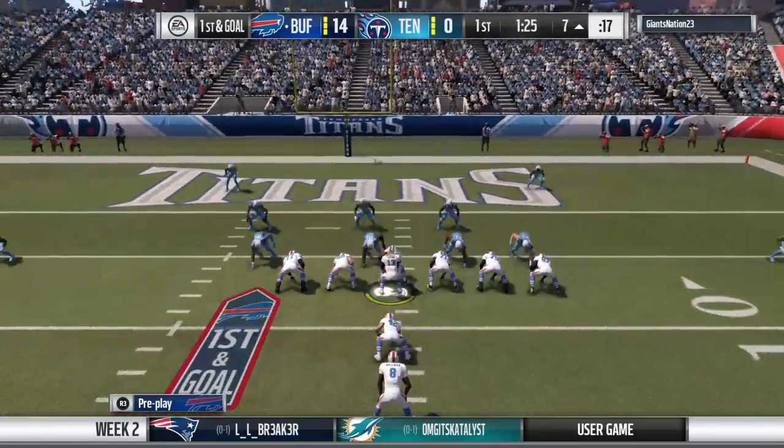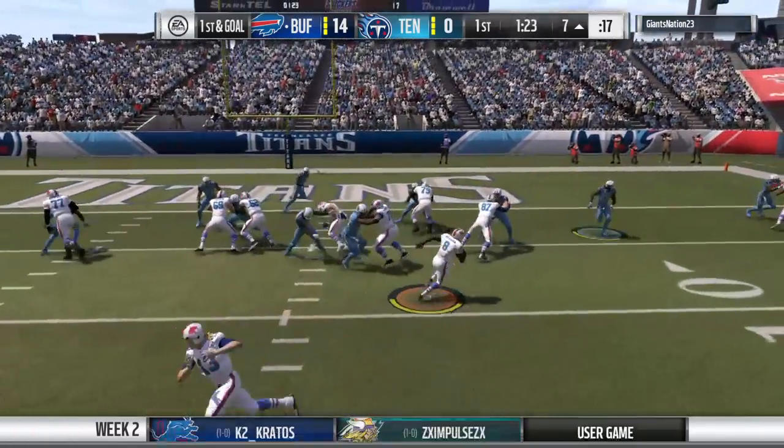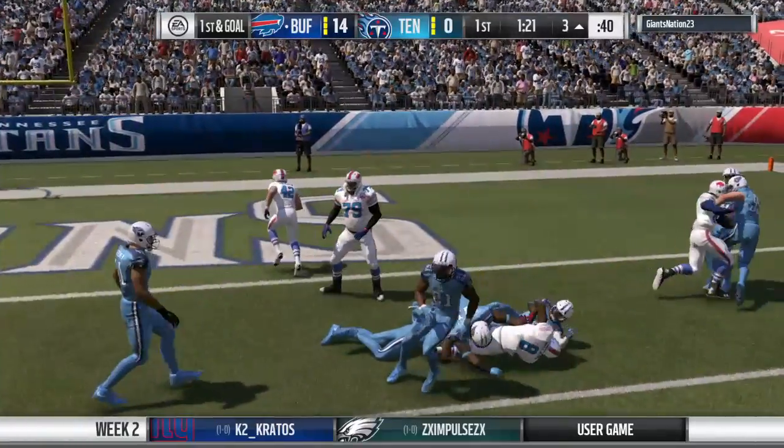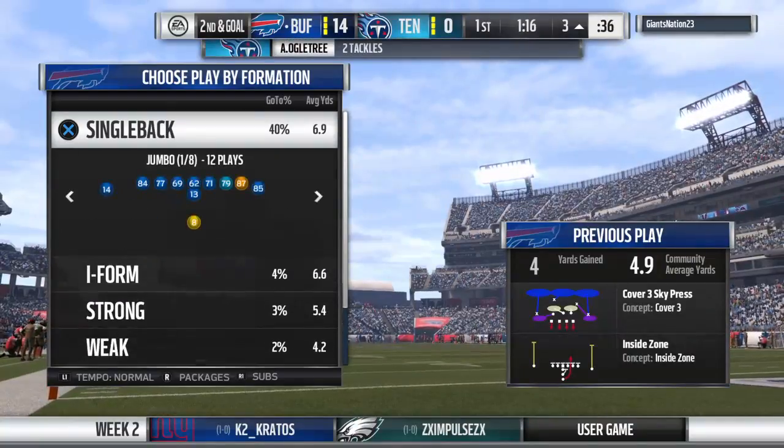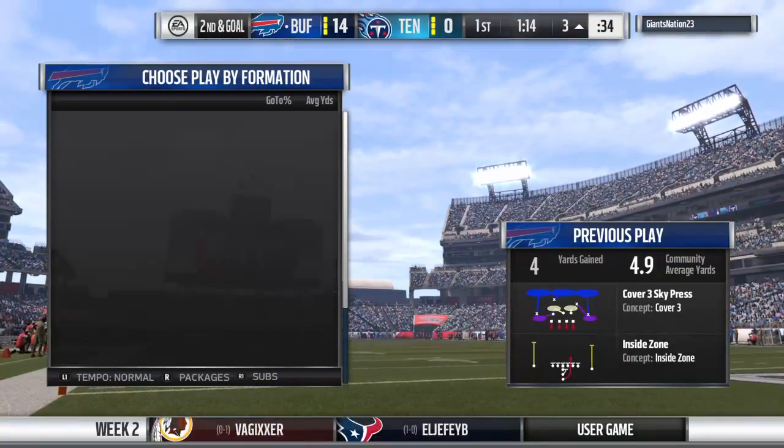Here we go. They'll run here with Hillman. And a little bit of space there. Takes it inside the 5 to the 3. A pickup of 4 on first down. It'll be 2nd and goal.